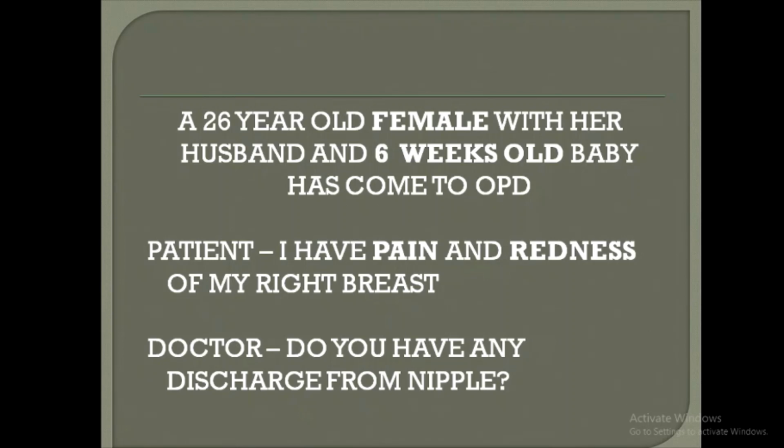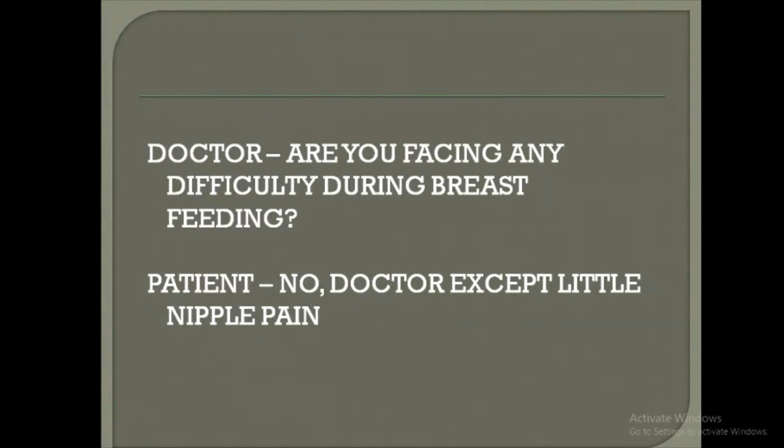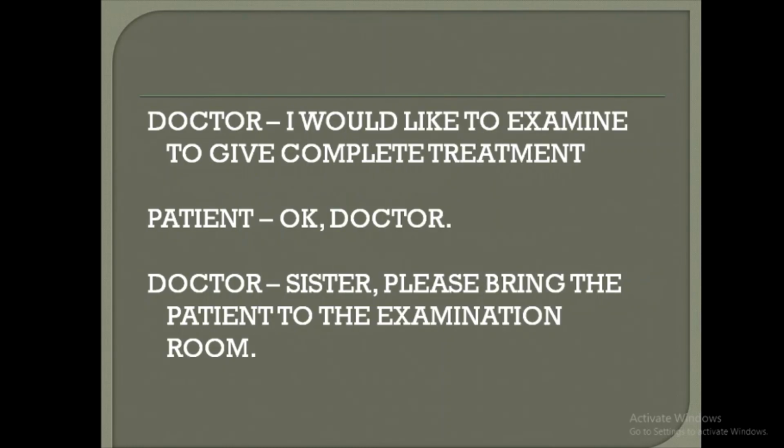A 26-year-old female with her 6-week-old baby has come to OPD. She complains that she has pain and redness in the right breast. The patient denied any nipple discharge or lump in the breast, but she complains that her right breast is larger than the left one. She complains of little pain in the nipple during breastfeeding. The doctor took consent for examination and asked a sister to accompany the patient to the examination room.